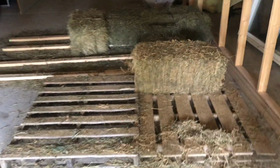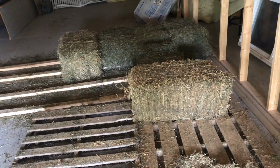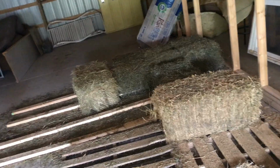This is the other pole barn. It's got a bunch of random stuff in it. We're really low on hay right now, but this is where we keep the rest of our hay. We're down to 1, 2, 3, 4, 5, 6, and like 3 bales in the other barn, so like 9 bales of hay. It's great. Thriving.